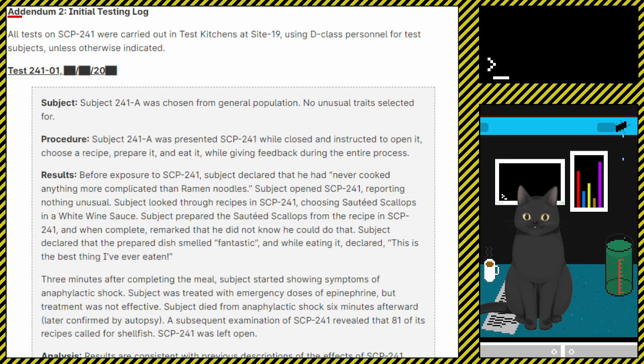Addendum 2. Initial testing log. All tests on SCP-241 were carried out in test kitchens at Site-19, using D-Class personnel for test subjects unless otherwise declared. Test 241-01, some date in the 2000s. Subject 241-A was chosen from general population, no unusual traits selected for.